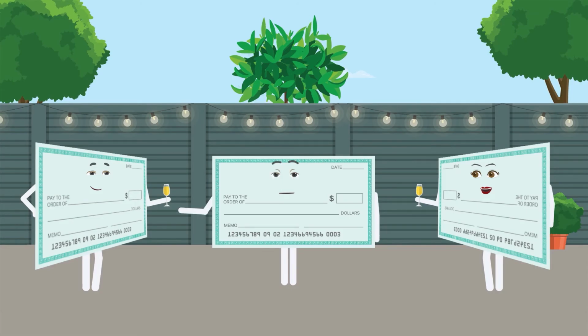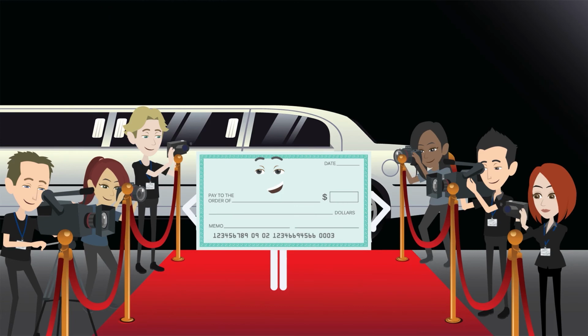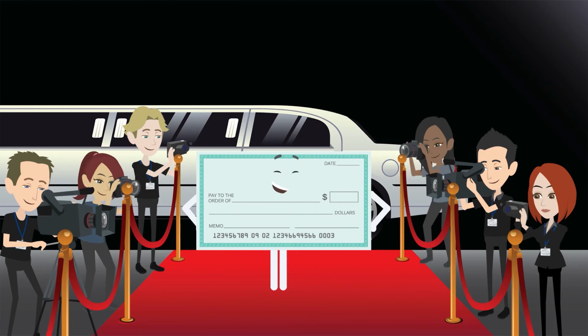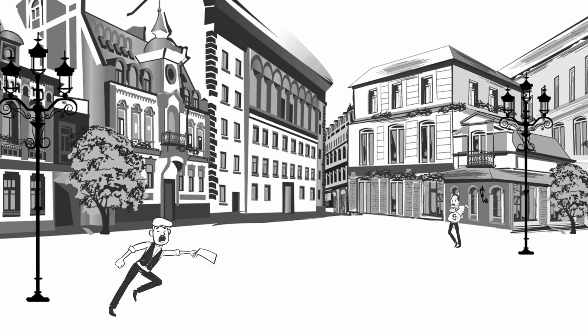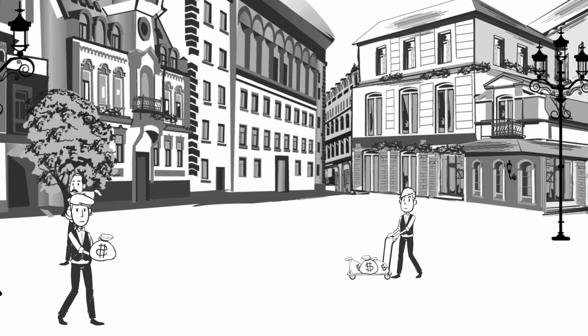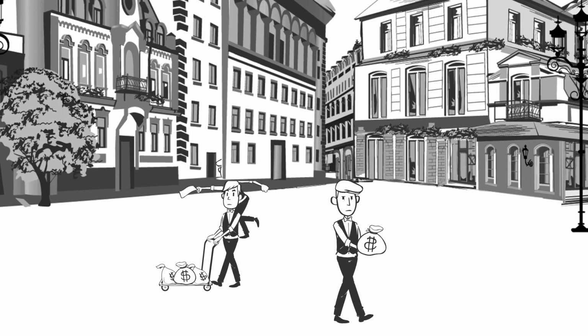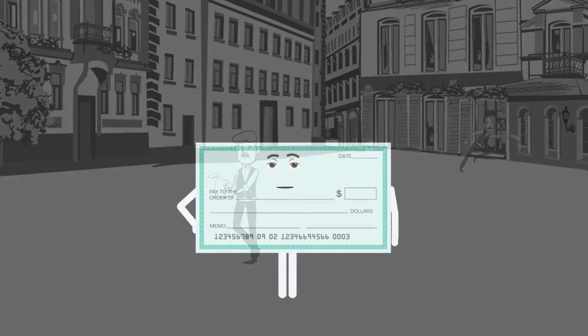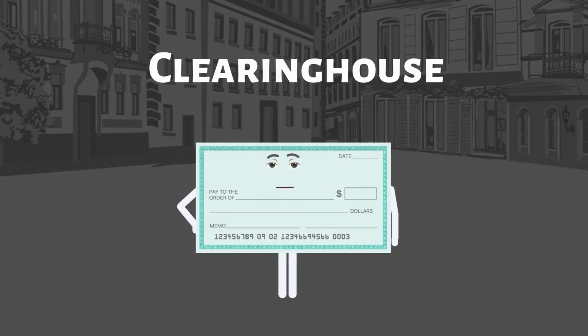Fast forward to the mid-19th century United States. People saw checks as the hot new payment method, but not everyone thought it was the greatest thing since sliced bread. Porters especially. Banks had porters running all over cities carrying bags of gold, aka the checks, and a ledger book to settle accounts. It was exhausting. This led to the establishment of the clearinghouse, which allowed banks to settle accounts in one location.